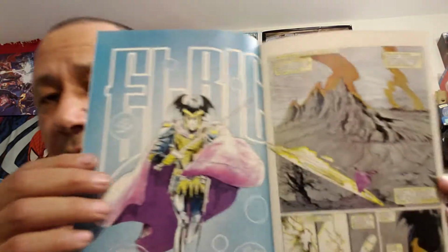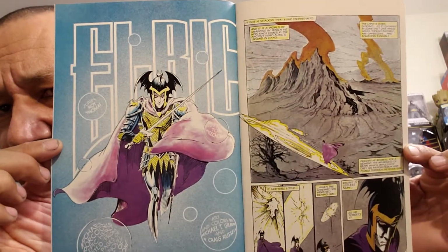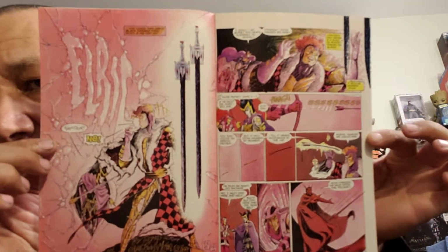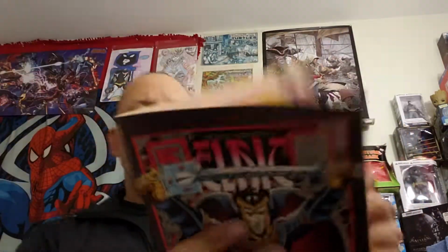Nice stuff. I said I'm looking forward to reading it and seeing what it's about. I'm not sure if you know what it's about. Tell me. I know, it seems like Elric is kind of popular right now. They're tying him with Venom or something like it. I don't know if it's the same guy they're doing with Venom or not. That's number 5, I think. And this is number 6. Artwork of number 6. So that's kind of cool.